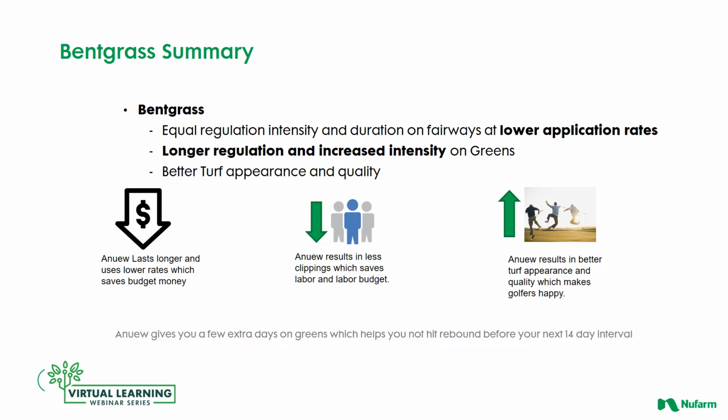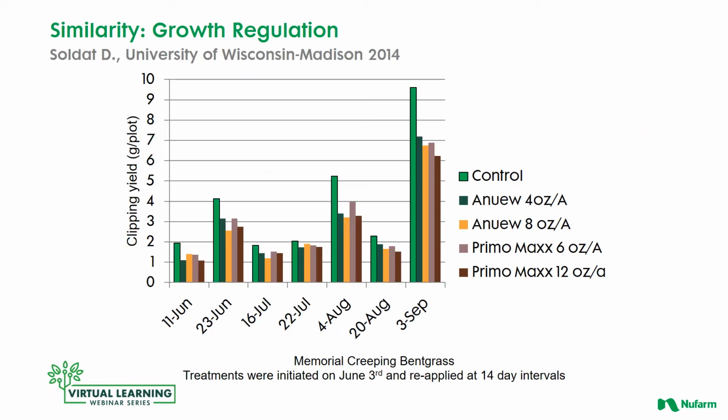We're going to talk about the fact that Anuew gives you longer regulation, as the data has shown us over and over again. You can get longer regulation from Anuew, so we'll talk about that. And we'll talk about the increase in turf quality that you can realize from using these PGRs as well. So one similarity between Anuew and Trinexapac-ethyl is growth regulation, the intensity of that growth regulation in particular.